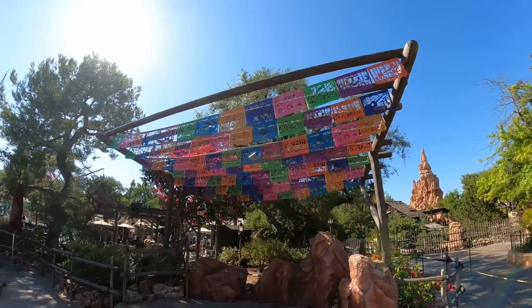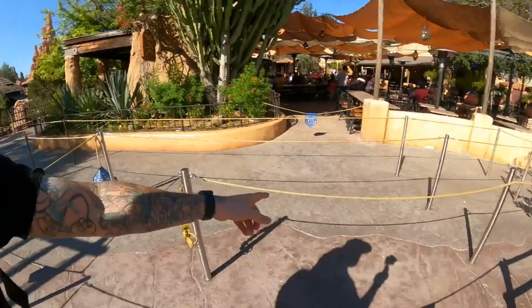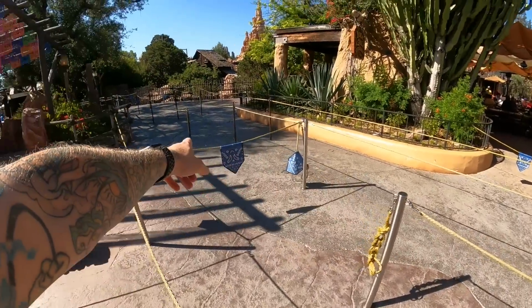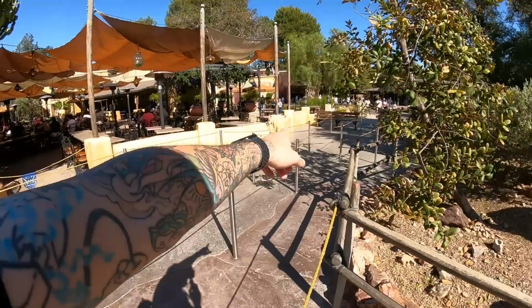Frontierland also celebrates California's proud Spanish influence. Soon this area will be used to celebrate some of the fall traditions here in Disneyland. But currently, if you look here, this has been used as an overflow for Big Thunder Mountain whenever needed.